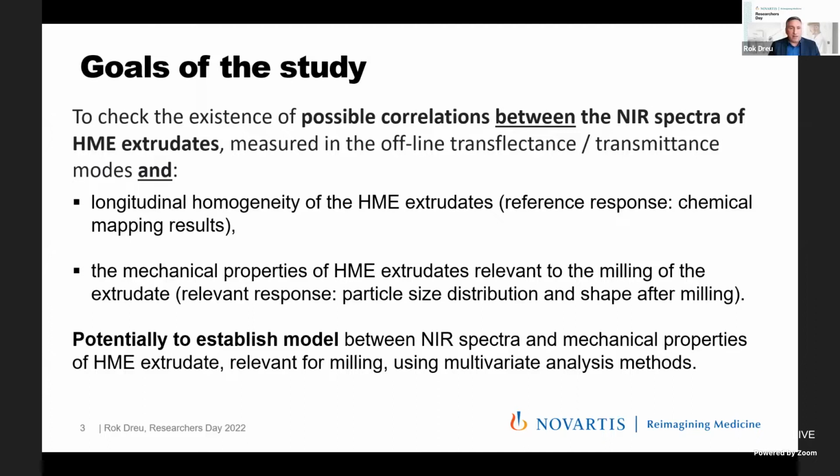Extrudates can be inhomogeneous in structure due to poor miscibility of components or due to poor in-process mixing or variation of material filling. Additionally, we will explore whether mechanical evaluation of extrudates can predict behavior during extrudate milling and hence predict broad particle size distributions or even complete failure of milling process.